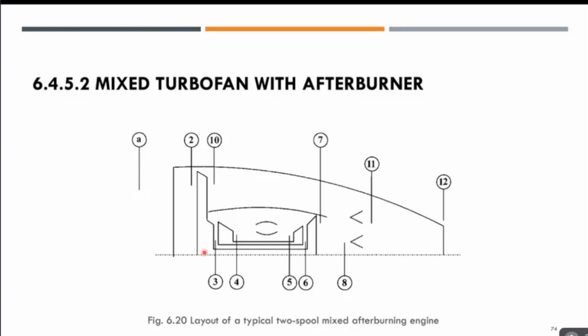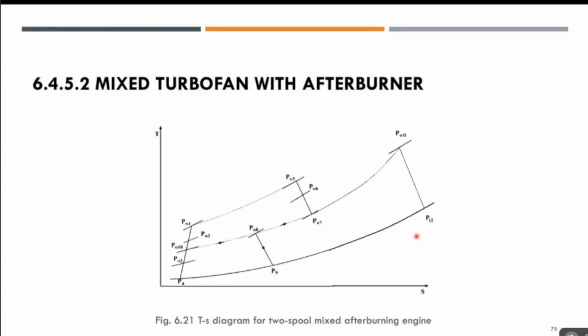This particular figure showing the layout of a typical two-spool mixed afterburning engine. You can see here there's an afterburning segment at a station between 8 and 11, right? So it is a mixed turbofan, but this time around it has the afterburning component. So the numbering is already different. Now we have 12 sections altogether.